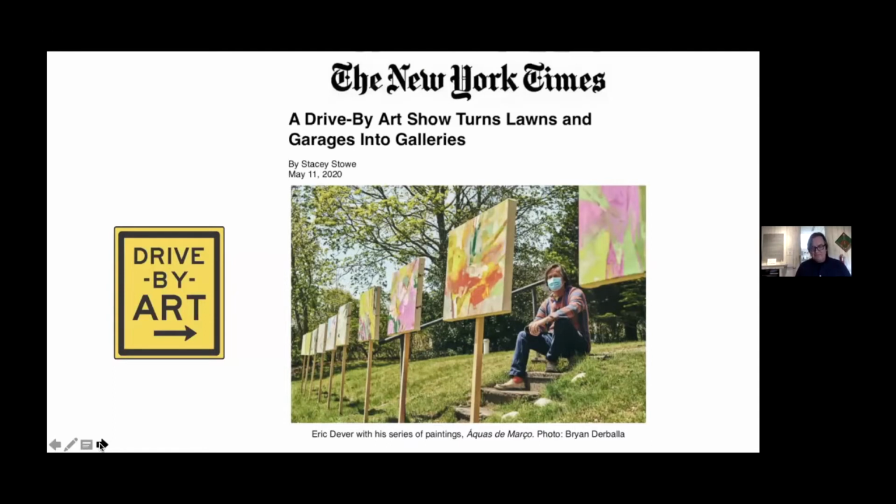I had never really before considered exhibiting my paintings outdoors, but I mounted them on tomato stakes in front of my studio and greeted a parade of visitors, including the New York Times, as they made their way up and down the highway. I was impressed by these kinds of adaptations, which speak to human resourcefulness and resiliency.